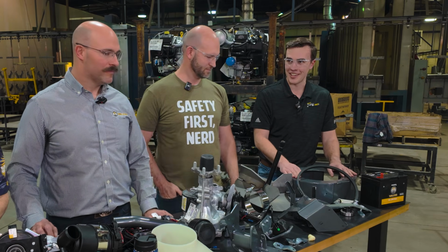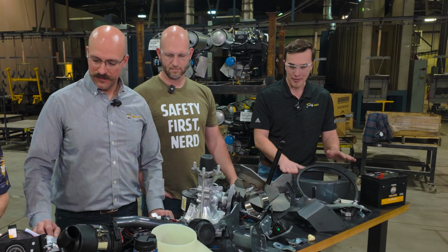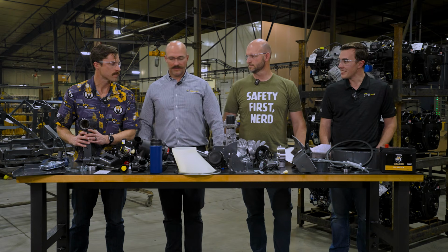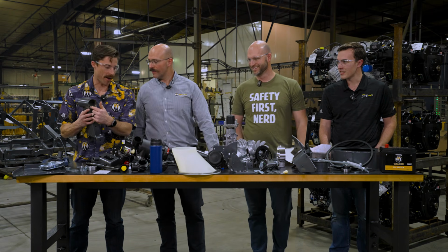200 tests going into this. Super proud of this design and the effort that's made by our team of engineers to optimize this and make it as high performing as possible. Yeah, that's good. Bob? All right, I'm gonna pick a piece of the jack shaft, which is this bearing housing right here.